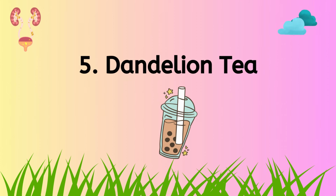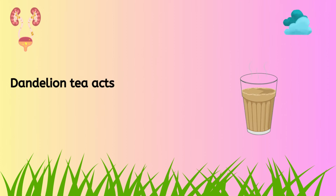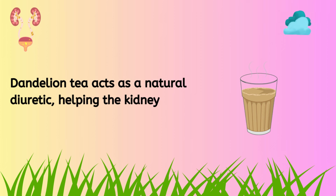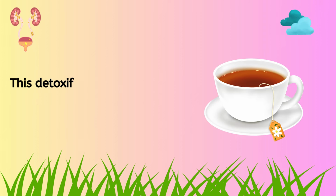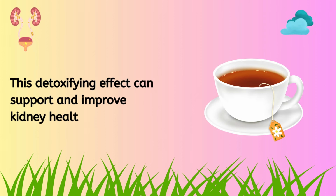5. Dandelion tea. Dandelion tea acts as a natural diuretic, helping the kidneys flush out toxins and excess fluid. This detoxifying effect can support and improve kidney health over time.